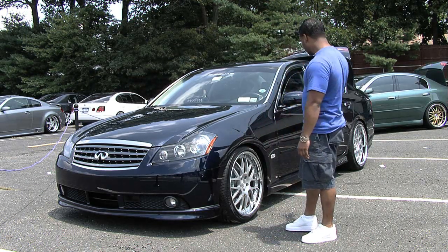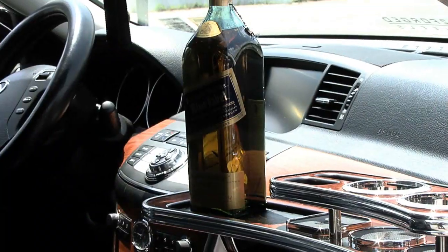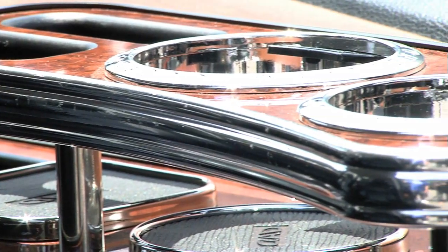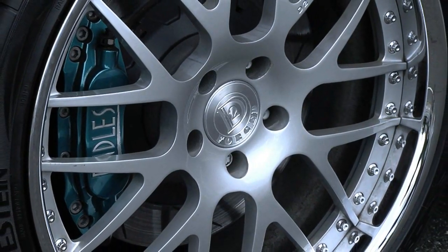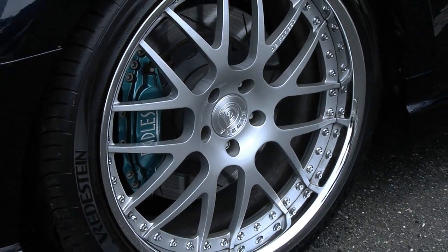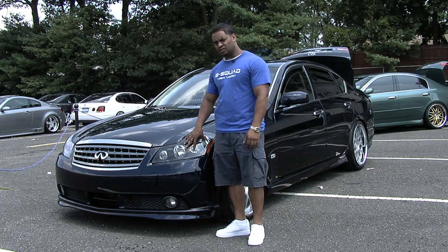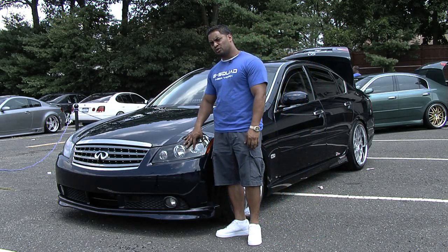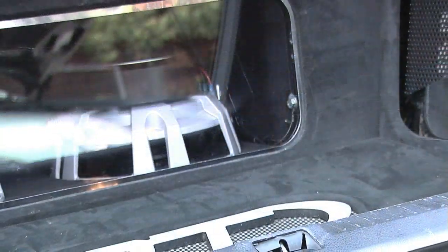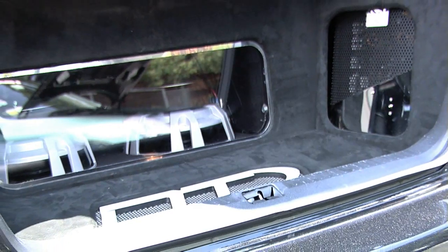This car has a custom audio system. It's got a Garson table, and it's got a lot of nice accessories, including the D2 forged wheels, VS1s with the custom silver finish done on it. Under the hood, we have a Fujita intake system. We also have an HKS exhaust system on the car as well. In the trunk, we got two JL W6s, version 2s, custom enclosure.